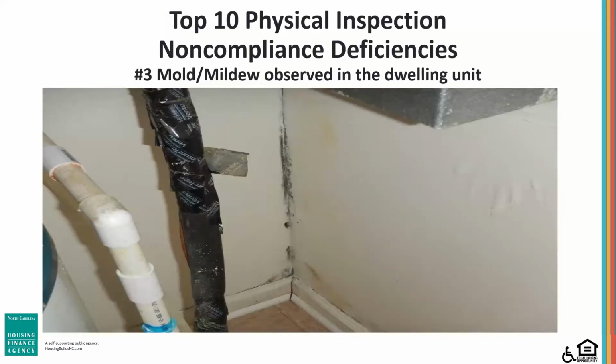Mold and mildew observed in the unit is also something that we see a lot of. Make sure that you're looking into your closets where your water heater and your air conditioner are to make sure that you don't have any moisture issues. Also check under kitchen cabinets and bathroom cabinets. A lot of times we find mold and mildew there where we repaired a leak, but we need to address the damage that's been caused by the leak. And again, that's part of the National Industry Standards where we're making the repair. We need to repair the walls, the cabinets, or any other damage that's taking place.